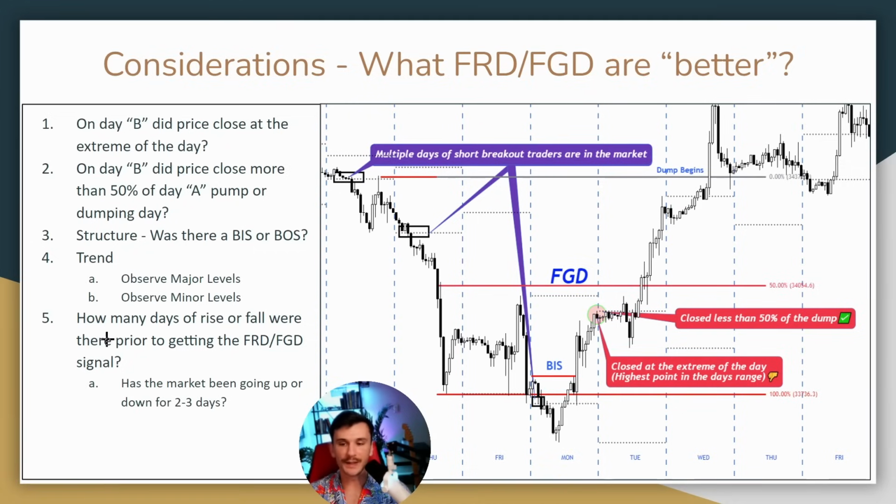The next thing I want to consider: how many days of rise or fall were prior to getting my first red day or first green day? I don't want to be going up for multiple days and then get a small down move and then be like, oh yeah, first green day. No, I want the market to have been traveling down for a period of time. Could be 2 or 3 days. It could be over the course of multiple days, more than that, maybe like 4 or 5 days, something like that. And then I get a first green day.